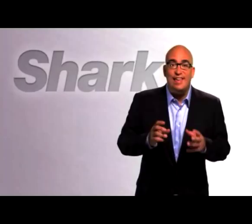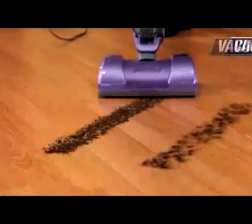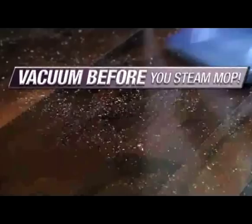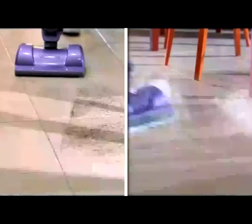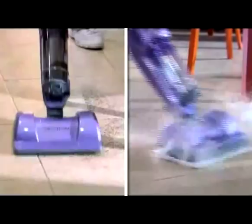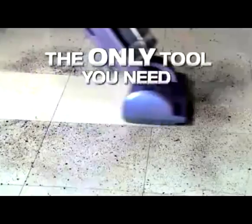We built in our most powerful hard floor vacuum. With the flick of a switch, you can quickly and easily vacuum up all the loose dirt and debris before you steam mop. Then, simply attach the steam pad, and with another flick of the switch, in seconds, you're steam cleaning and sanitizing your floors. All this with just one amazing product, the Shark Vac Then Steam. It's the only tool you'll need to deep clean and sanitize all your hard surface floors.